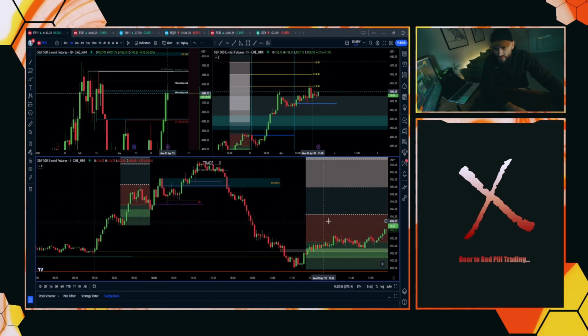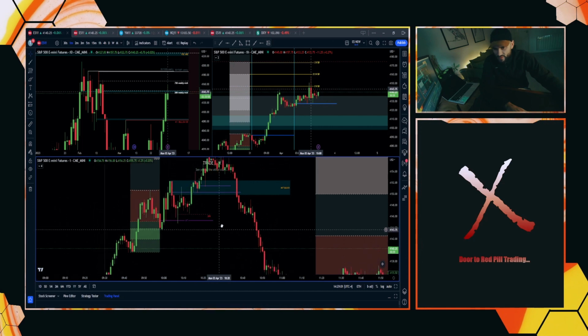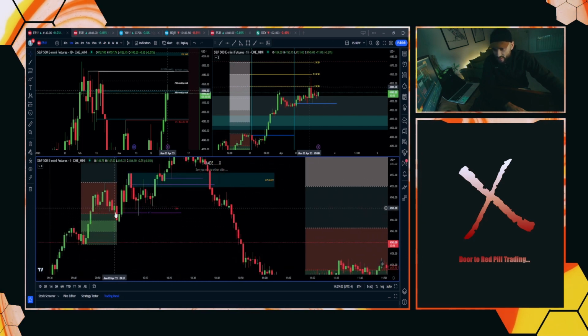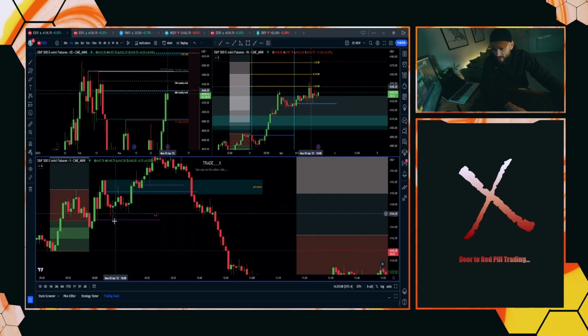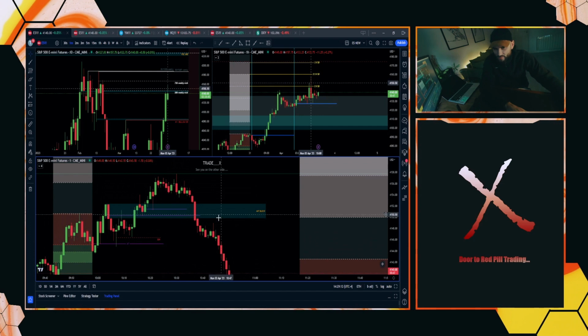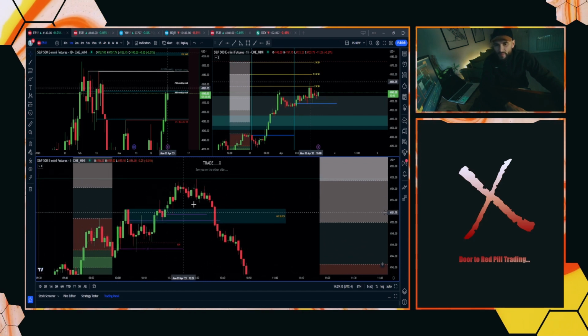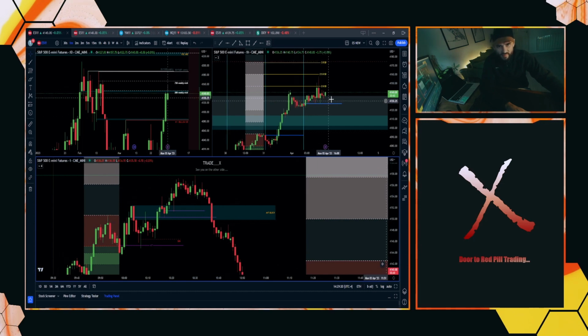Now, you had multiple entries to get in here. You could have waited for a return to this OTE for further expansion higher. You had price return into the mean threshold of this order block. You also had a rejection block form here on the 1 minute. Price moved higher, returned into the rejection block, moved up higher. You then had a mitigation block form. Price ran off the mitigation block. You had many entries to sort of pile in. I just stayed out of all of it for the reasons I just mentioned.